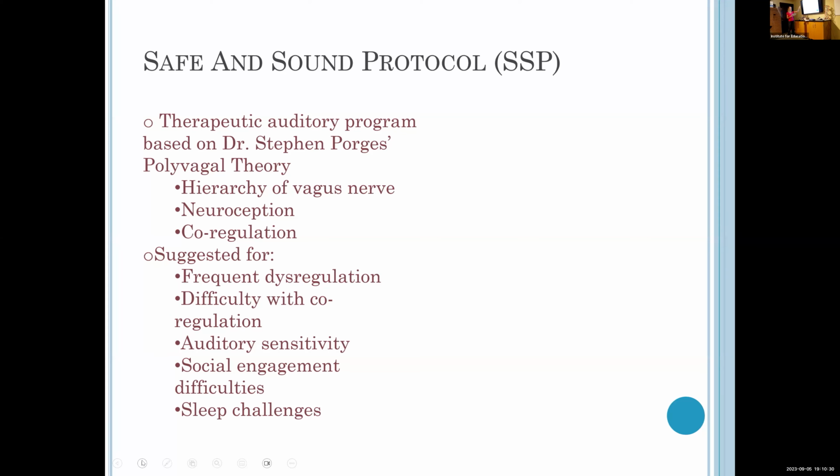So there's the Safe and Sound Connect, which is essentially priming for participation in the Safe and Sound protocol for people who have really sensitive auditory systems who might not be able to tolerate wearing the headphones or listening to the range of frequencies. The core program is that 5-hour listening program that is over the course of 10 days, usually 10 to 12 days.